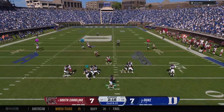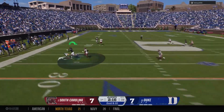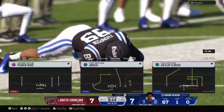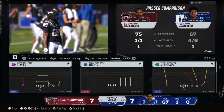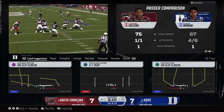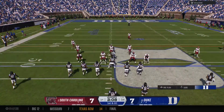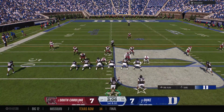Off play action, he's looking to throw. Looking for his big tight end. Catch made down the left side. An explosive play. They stop him at the 49, but that'll be a first down. The defense is spread all over the field, creating some one-on-one matchups, and the quarterback makes them pay for it.